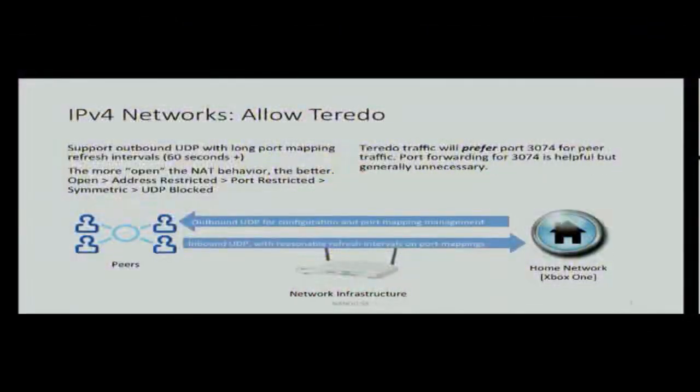For the majority of networks that are predominantly IPv4, please allow Teredo traffic. Teredo is an IPv6 transition technology that uses UDP to create an IPv6 address on the host machine. For those of you who are running Windows, you might see that you have a Teredo IPv6 address in certain locations, and that's what it does.